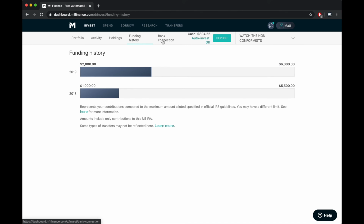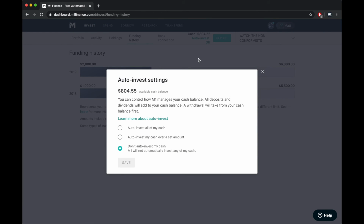Bank connection here, the next tab will show you what banks are connected to your account. I'm not going to go ahead and show you my personal information there, but this is where you would connect your bank and fund your account. The next one, this one here is very key. It's the auto investment option. I'm going to go ahead and click and walk you through this stuff here.